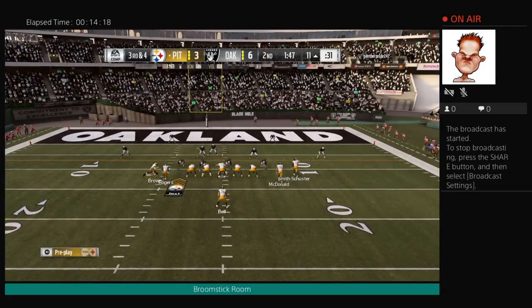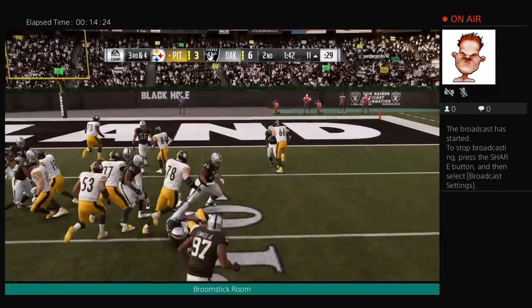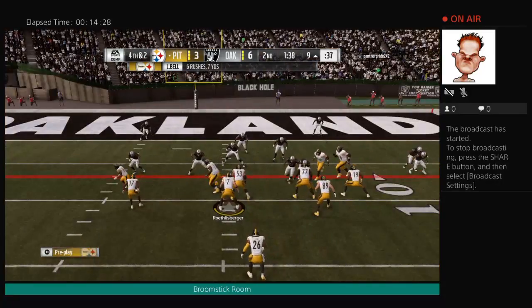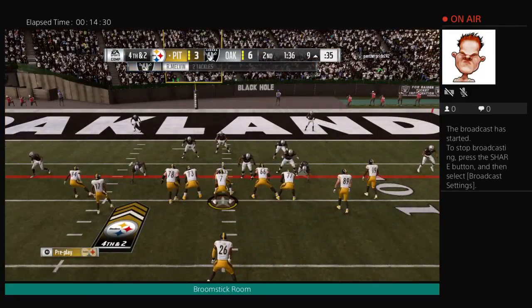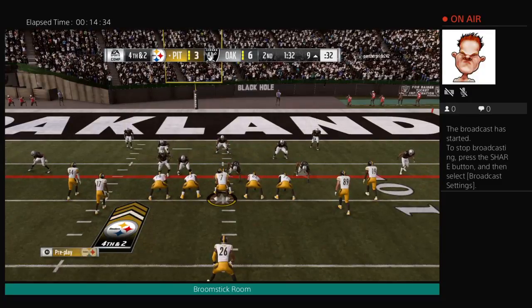Well, he hasn't made much of an impact in the running game thus far, and after that last run, not much is going to change in that area. He hasn't been able to get anything going, and really the offensive line not helping him much. Just a gain of 2 there, and it's going to bring up a 4th down. Now the Steelers hustling up to the line of scrimmage.